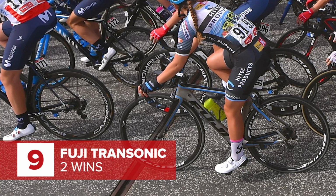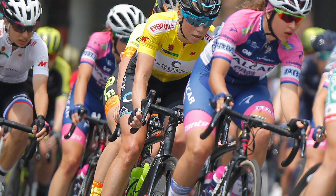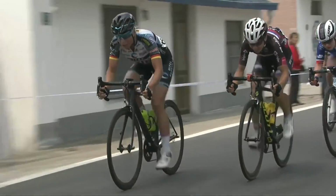In equal 9th, we've also got the FUJI TRANSONIC, thanks to another breakthrough win. This time for Charlotte Becker of High Tech Products, taking a stage and the overall at the Tour of Chongming Island. Coming in at equal 7th place, we've got 3 bikes.